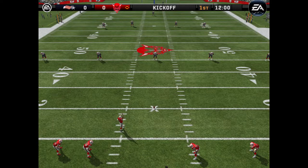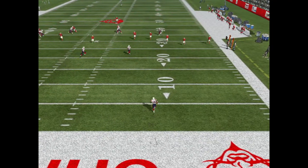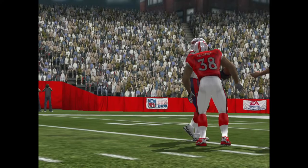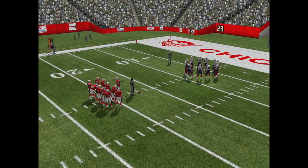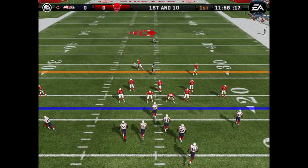Number three is just about ready to kick this one away. Number 20, back deep to return. This one is fielded by number 20. Let's see if they can turn this first drive into points. Number 20 on the return. Ball on their own 17. 17-yard line. First and 10.